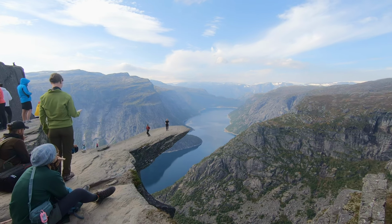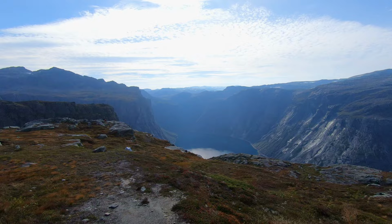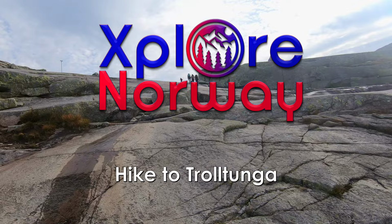Over the last decade, the hike to Trolltunga has become one of the most popular ones in Norway. Follow Hassan and his friends Julia and Pau on their journey to this amazing place. We will tell you everything you need to know about this impressive but very difficult hike.